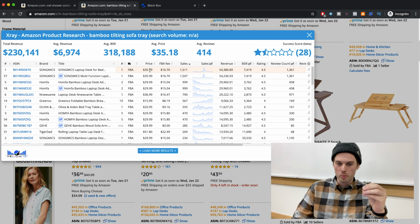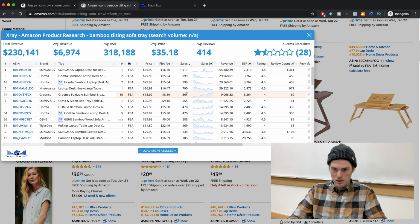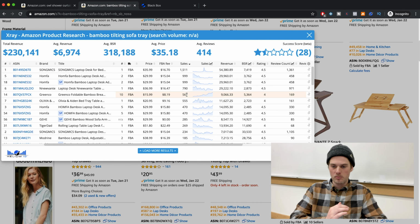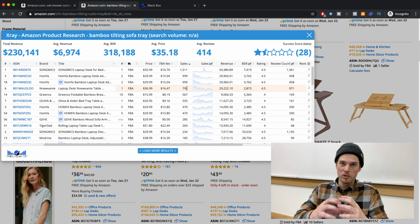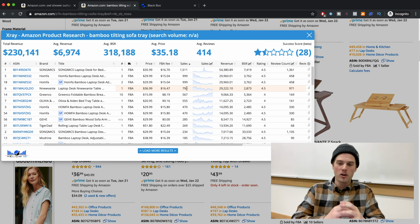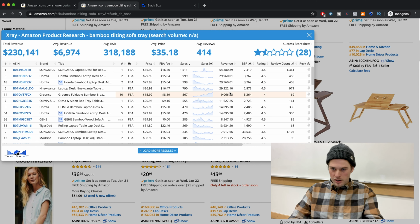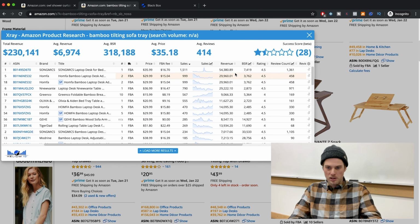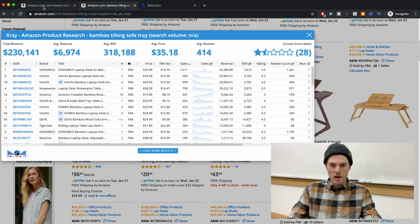And now we're looking at a more real picture of just these bamboo tilting trays. So this one right here is selling 900 every month. This one right here is selling 790. So those are still pretty good sales. There definitely could be a lot more sales happening. The more you do research and analyze a bunch of different products on Amazon, you'll definitely see that there are niche products that have way more demand than this. But if you look at the revenue, that equates to pretty decent revenue. This top guy is making 54,000 in revenue. This guy right here is doing 29,000, and these guys right here 11, 14, 8. So there is definitely some demand for this product. There's a good number of sales happening every month for bamboo tilting trays.